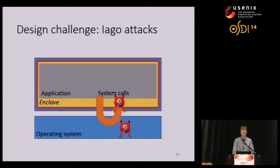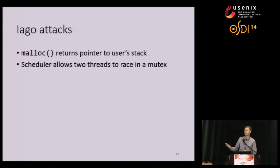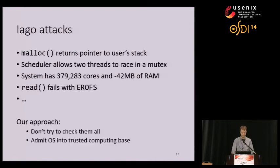There are many different forms of Iago attacks. To give you just a couple of examples, malloc might return a pointer to the user's existing stack, causing the user to overwrite their return address. The scheduler might allow two threads to race into a mutex when they think they're protected by mutual exclusion. System information might report spurious values, causing the application to dereference an invalid array index. Or simply, system calls might fail with errors that you don't expect. I'm sure you can imagine many, many more of these with just a few minutes of thinking.